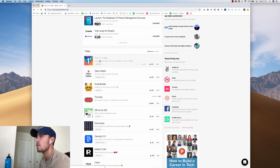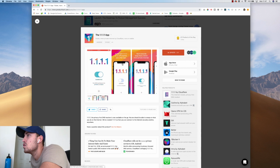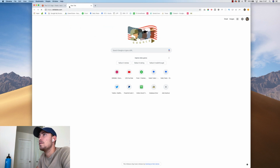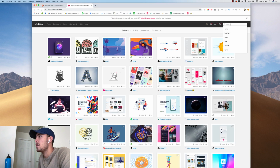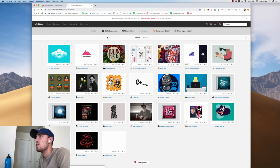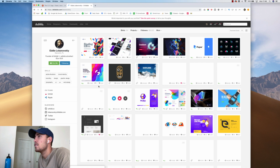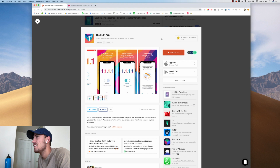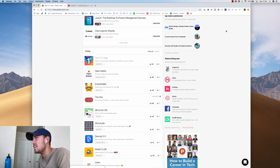So, the number one thing right now is this 1.1.1 app that says faster, more private internet by Cloudflare, now on mobile. Overall, the design is really cool. It actually reminds me a lot of, I think I covered this, Eddie Lavosky's Gradient. If I just type in Eddie, I should be able to find him fairly quickly. But right here, you see how this looks? This looks very similar, in my opinion, to this, right? These streaks. So shout out to the designer who copied him, right? He's a great designer. So good designers copy great designers, in my opinion.